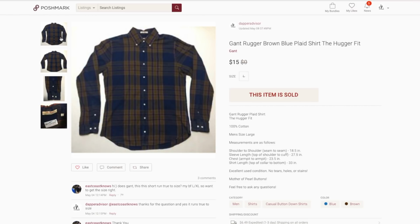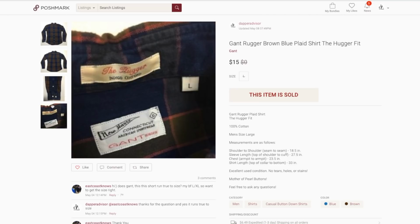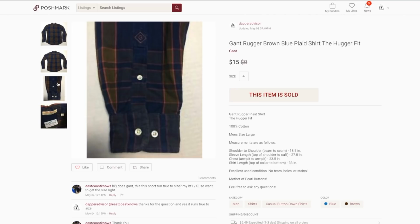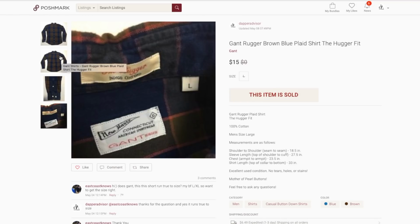But this shirt, I had this for so long and it just didn't sell. I don't know what it was. It ended up selling for 15 bucks. I thought I could get at least $30 for this shirt. But I had this shirt for so long that once I got an offer for 15, I just went ahead and took it. So next time I see Gant shirts, I'll probably pass on it.